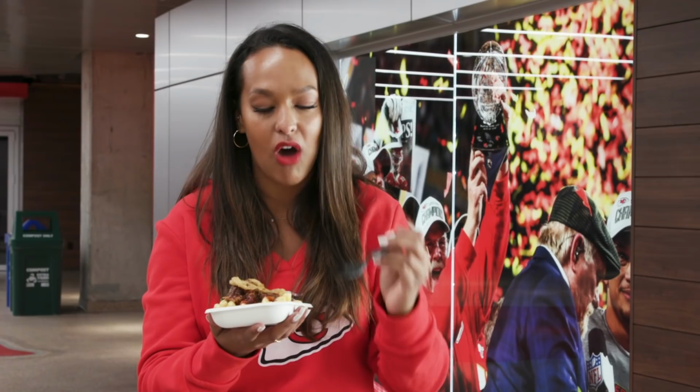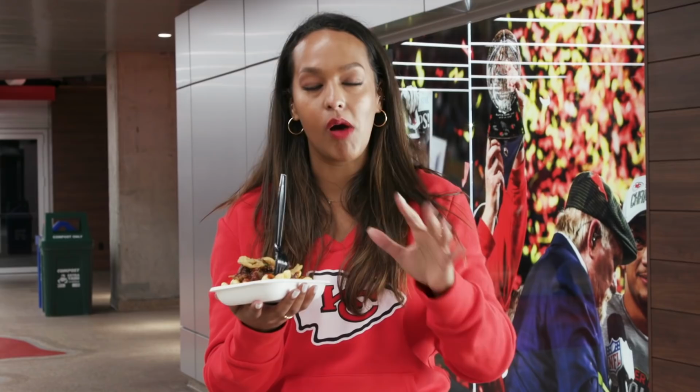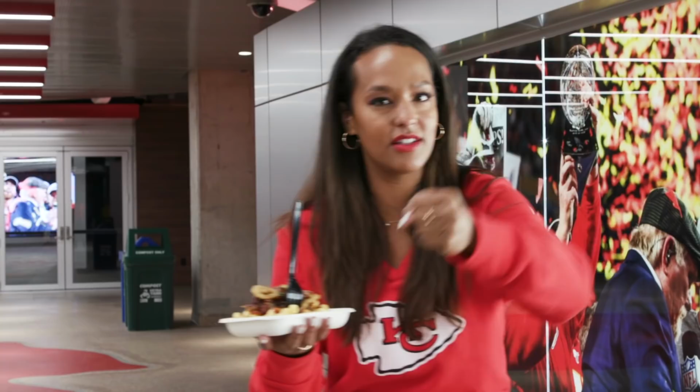Fun fact, back in LA, I used to waitress at a place called Jalapeno Pete's, and it was a Chiefs fan bar. And they all brought in their own barbecue sauce. Like they don't just do any barbecue. They literally took their barbecue sauce from Kansas City all the way to Los Angeles because that's how they need to eat their barbecue.